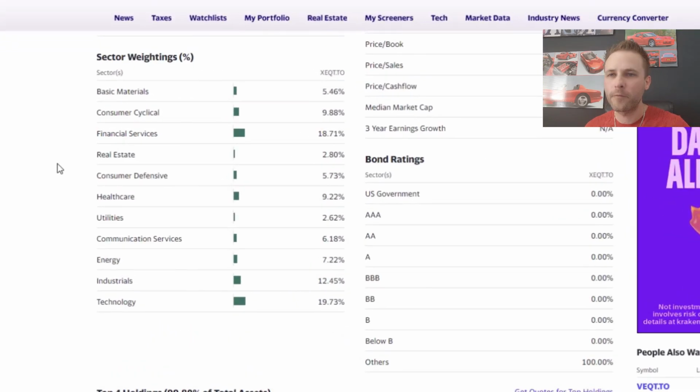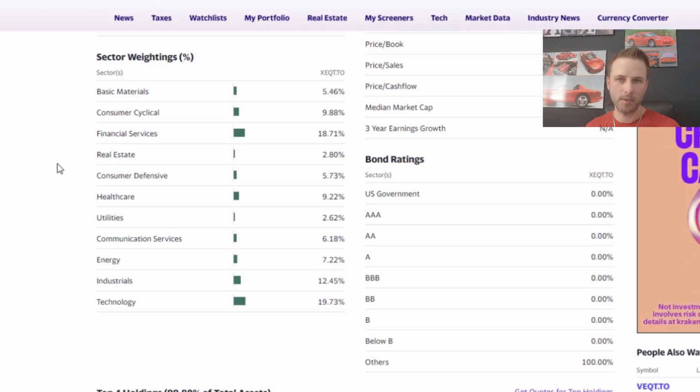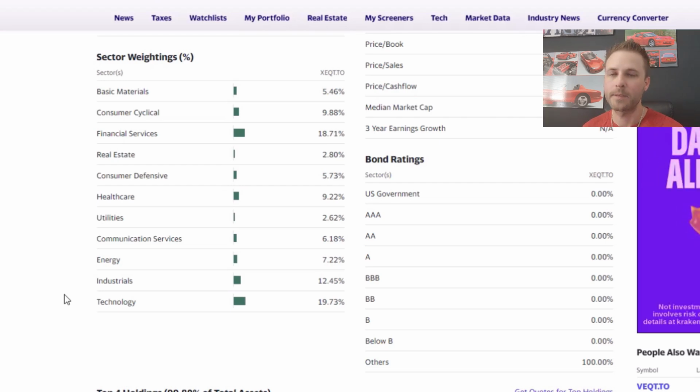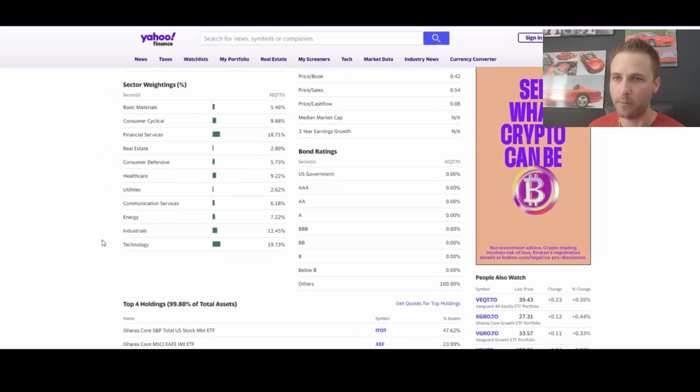So getting a little bit deeper into XEQT, this is where my whole thought process started with TEC.TO. As I was looking at the sectors that XEQT is in, I noticed that technology was at 19.73%. Now, when I saw this, I was like, oh, that's good, because I want to be exposed to tech, because over the last number of years, tech has been a great growth sector in anyone's portfolio.